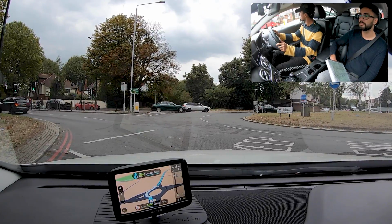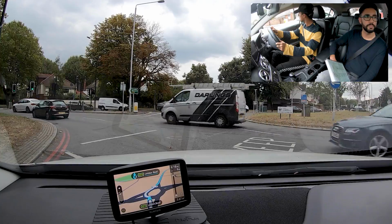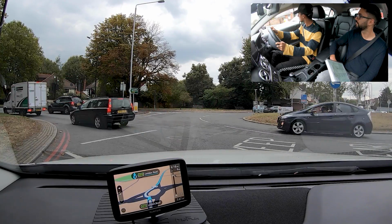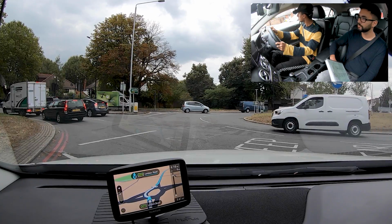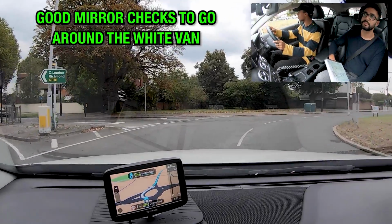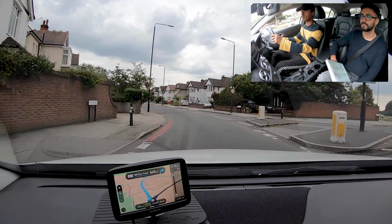Naveen shows really good observations, not just looking to his right, but also keeping an eye on what's happening in front. Naveen deals with this roundabout perfectly, does his mirrors and signal on time, and takes the exit safely and correctly.